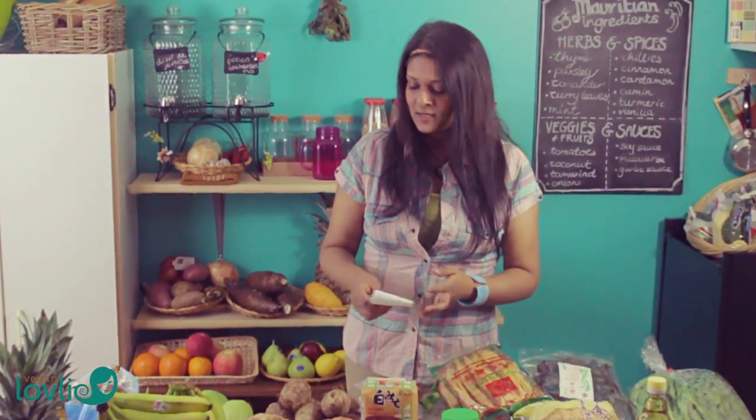The bill came to a total of $125 and a few cents, and many of these items will last us for a few months, like the dried stuff, the mushrooms and the dried noodles. The fresh produce we will use up in the next couple of weeks. So that's a pretty good deal for us.